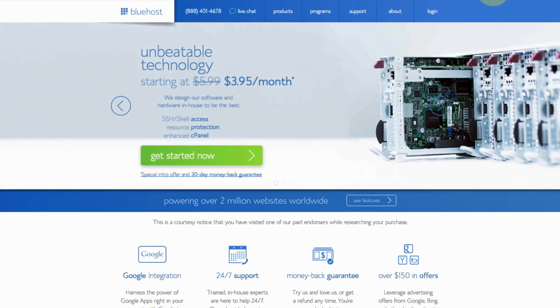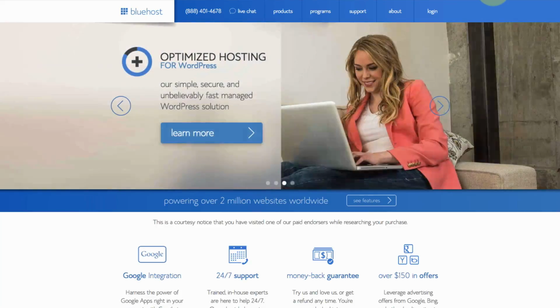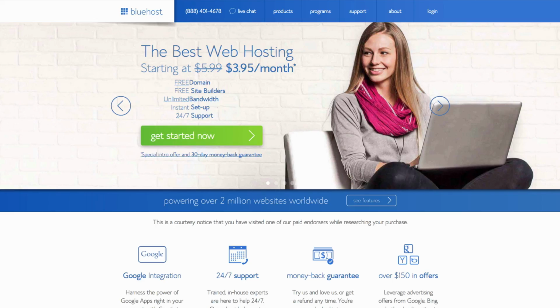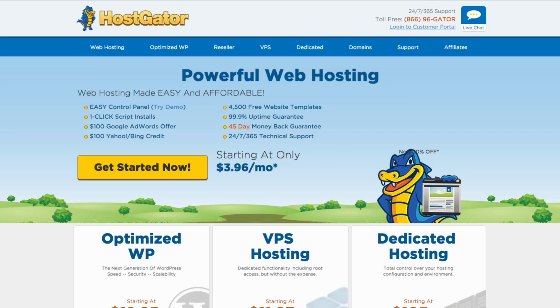A lot of companies offer hosting. It's unbelievable how many companies you can choose from. However, the most popular are Bluehost and HostGator. My personal preference is Bluehost. Now, I've tried both. Both are great. There's nothing wrong with HostGator. With HostGator, you can pay monthly, so you can pay month by month, and I'm not sure if that suits you, but that's an option here.